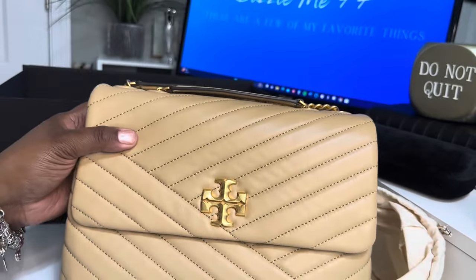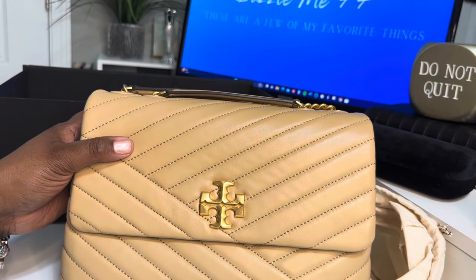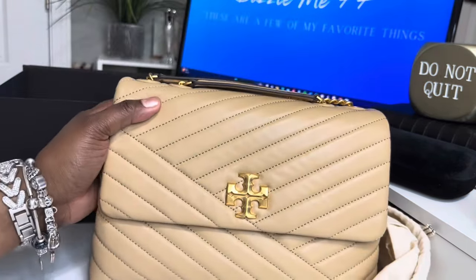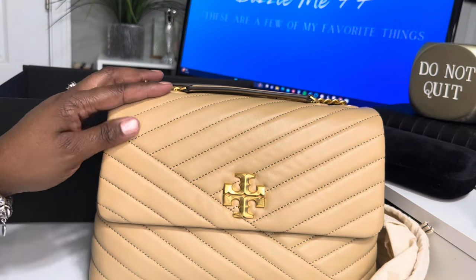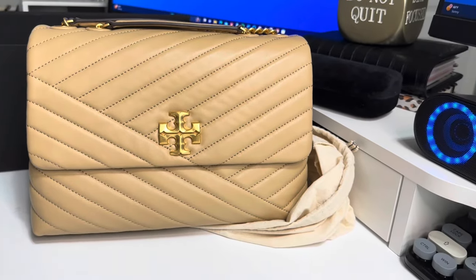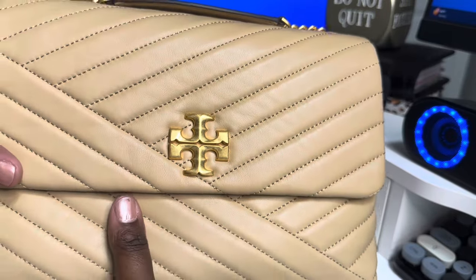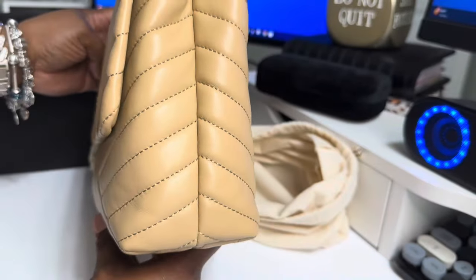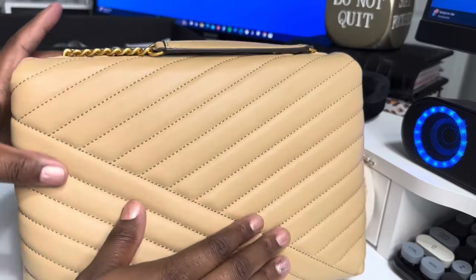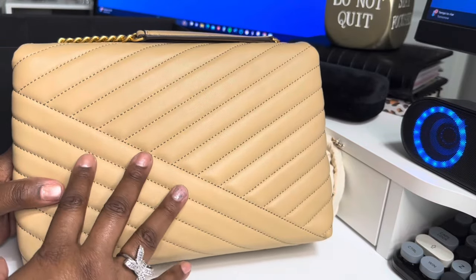This color is Desert Dune. I do have a black formal bag, a white formal bag now, and this is going to serve as my brown. My husband's like, you're just making up stuff. So I probably will try to add gray next, but this bag is absolutely gorgeous. It has that chevron pattern. This is what she looks like from the side, from the back. I do not like that she does not have an outside pocket, but I think I'll be fine with it.